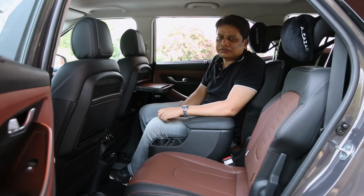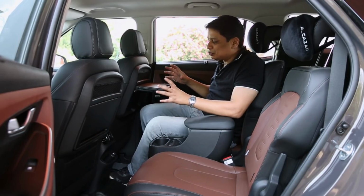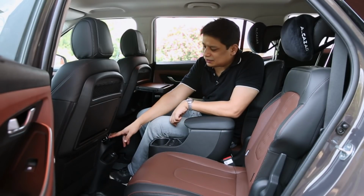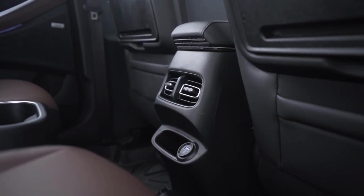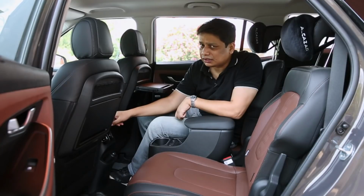Well, same in the back row of the Hyundai Alcazar, second row rather. And I have to say that this is a very nice and a premium place to be in. You get a couple of AC vents over here, USB charging point. You also get a place to keep your cell phone and wallet. You also get an AQI meter enabled air purifier.